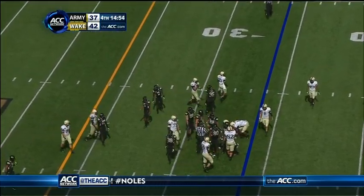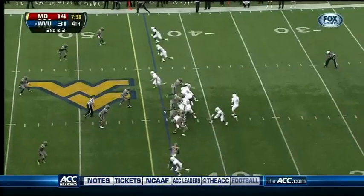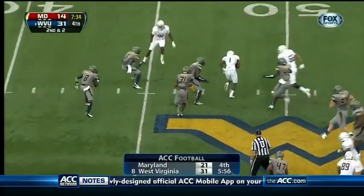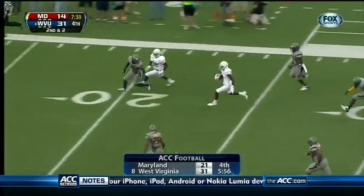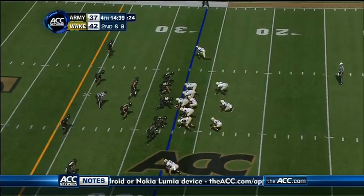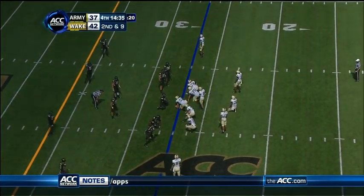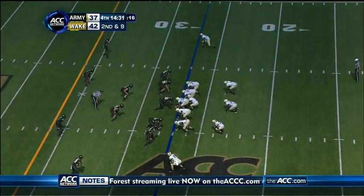Let's head back to our ACC Network studios and Dave Baker. Steve, this Hyundai update. Maryland hanging in Morgantown. Perry Hills 56 yards to Stephon Diggs. The point after was good. 7:25 to play. And it's West Virginia 31, Maryland 21. Hey, Stephon Diggs was very impressive last week. 1 yard. Well, he's putting on a show evidently in Morgantown. That's 2 touchdowns for Stephon Diggs today.